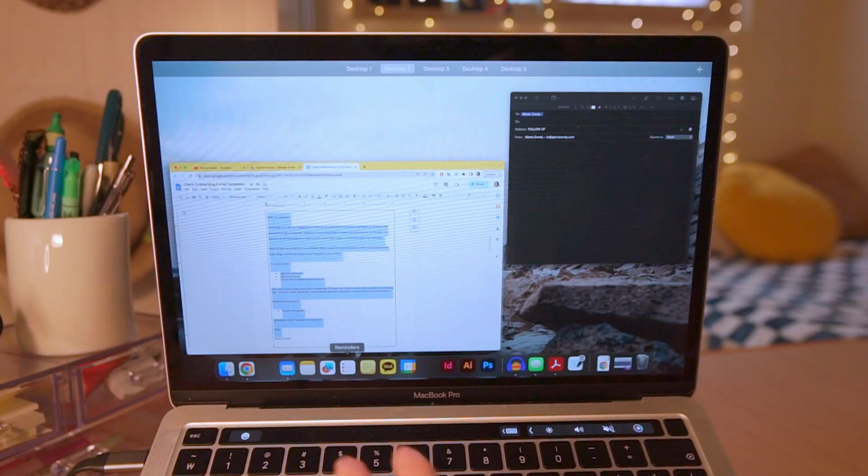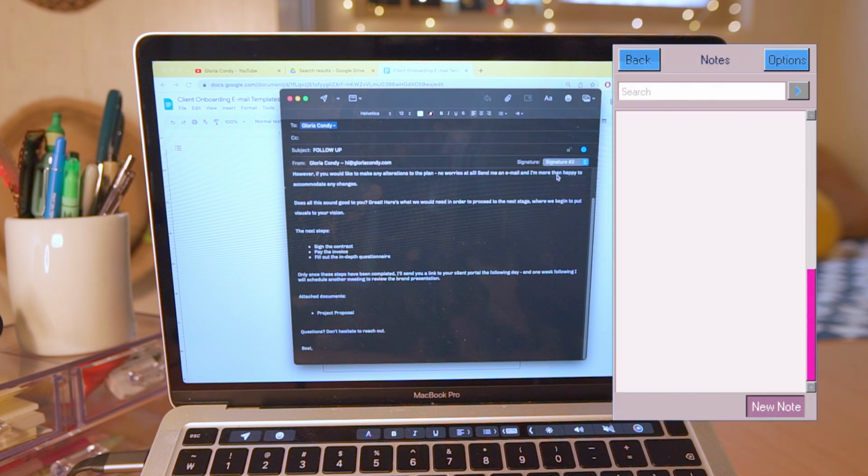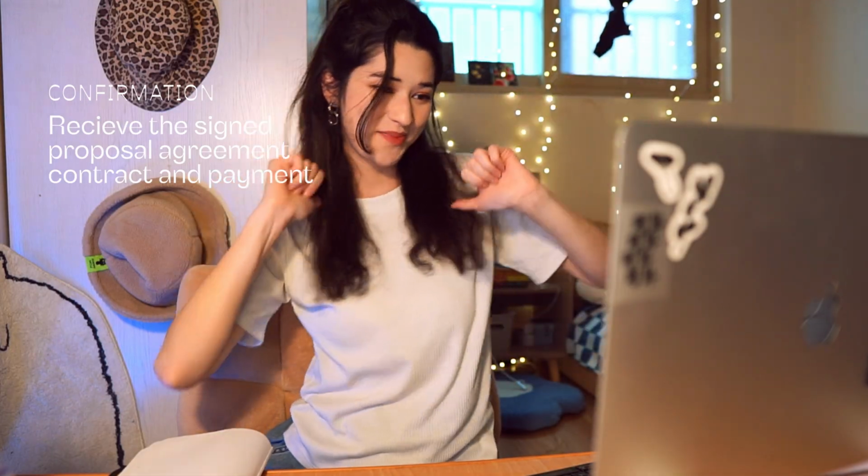So before wrapping up the meeting, I just remind them of the next steps moving forward, and I'll send a follow-up email with the project proposal, the mood boards, a link to the mural, as well as details about the conversation and the contract. So we confirm the agreement and we start the design journey. After receiving the signed contract, I create a client portal.